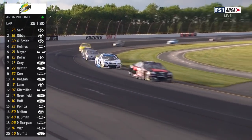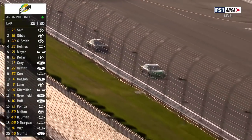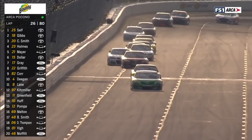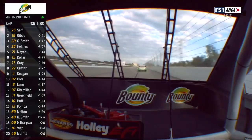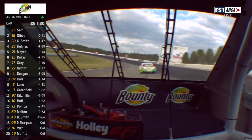Top two broken away. The 18 looking to the inside of the 25. Instead decides to settle into line. Boy, we've seen a lot of Michael Self. One thing we haven't seen, though, is a Self victory here at Pocono. Or Talladega, that's where we were at last week. We didn't see him win there either. We saw that great save.